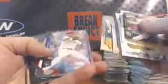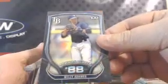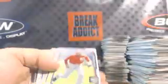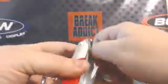See a red auto. The reds are always my favorite. They always seem to look the sharpest. Cliff Lee Silver, 431/499. Willie Adames, number 88 in the top 100. So I have two boxes left. Two packs of box number 6 and two boxes.